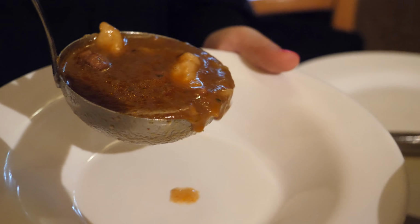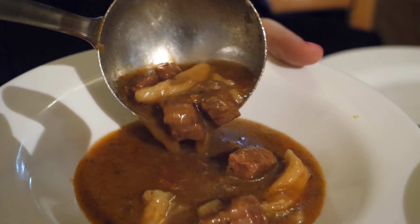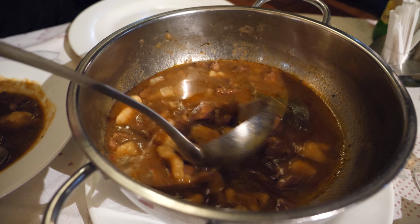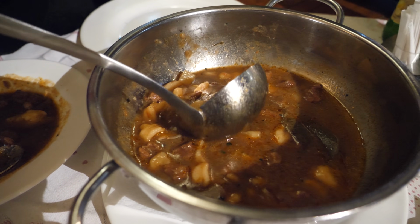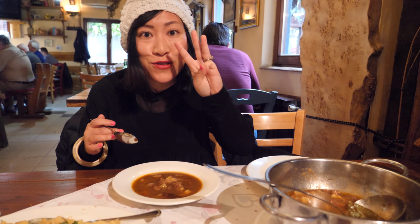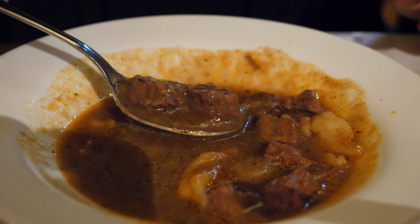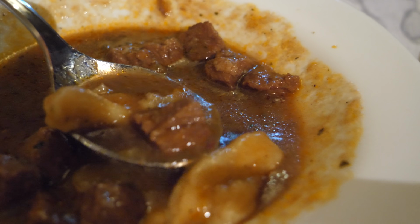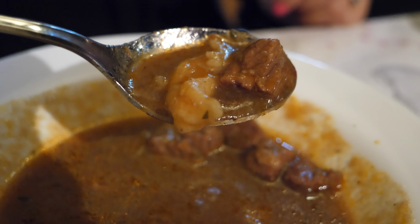I've got this gigantic tureen of shepherd's stew to get into. It looks super hearty, full of meat. So traditionally it's cooked over a gigantic cauldron over an open fire, and it's supposed to have 3 types of meat in it. It's got a beautiful rich red colour, and that's from paprika. Alright, look at those big chunks of meat in there.